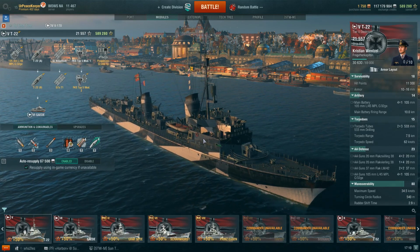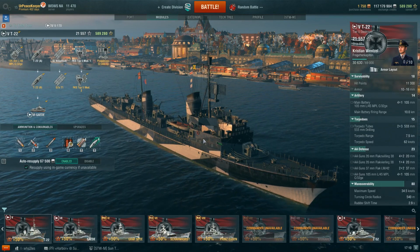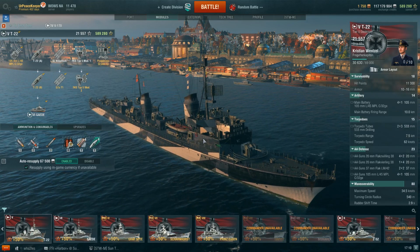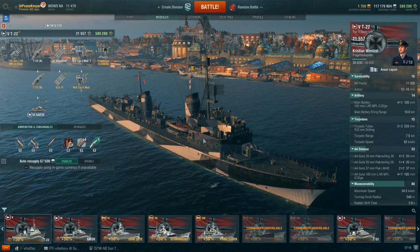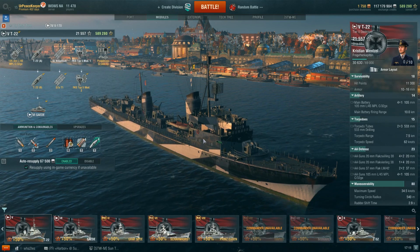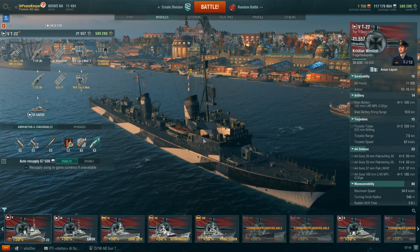Ships of this class are responsible for the sinking of HMS Charybdis, a Dido-class cruiser, off of Brittany in 1943. In 1944, T-24 sank the Canadian destroyer HMCS Athabaskan. I don't know if I said that right, but of the 15 ships, only 4 survived the war.